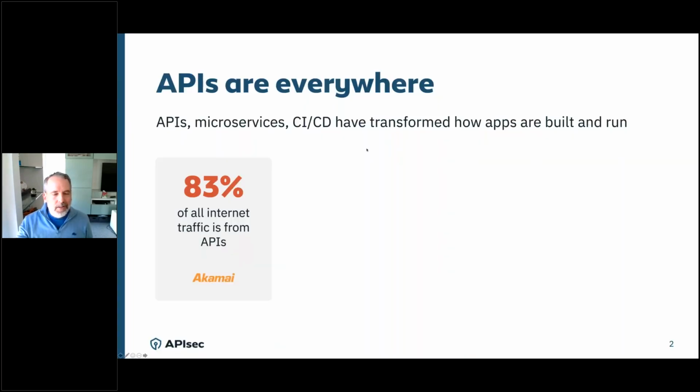As I'm sure everyone on the call is well aware, APIs are truly everywhere. They've really transformed how we build and run and manage our applications. The functionality has really opened up entire new business models for organizations to be able to enable functionality, to extend their platforms, to enable integrations and all kinds of wonderful things. And fully 80+% of the internet traffic now apparently is actually API traffic. So it's really quite pervasive.